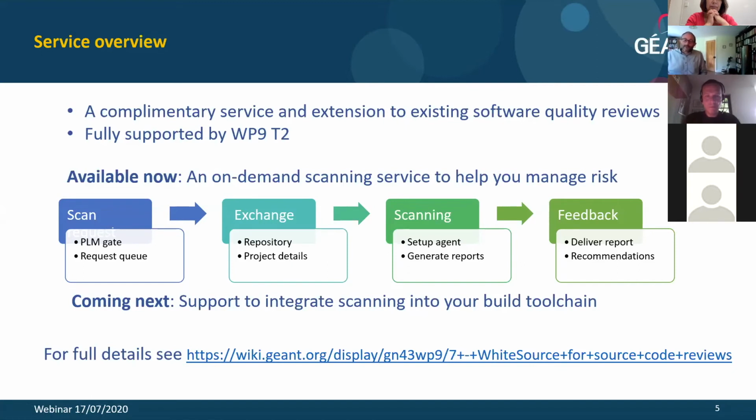For example, when a release is due or where a gate review requires evidence of IPR or security checking. The process is very straightforward, and I'll say a bit more about the steps involved when I talk about this in the next slide in reference to WiFiMon as an example.